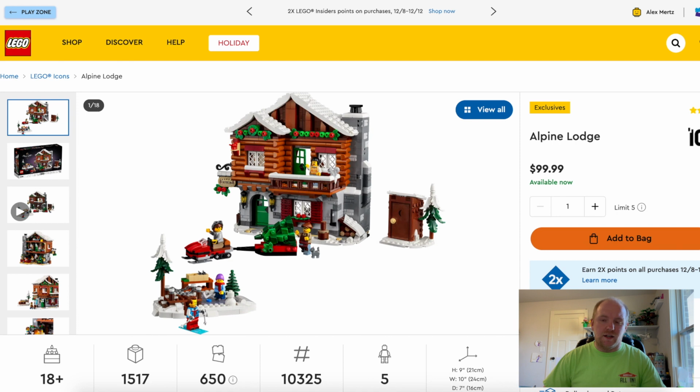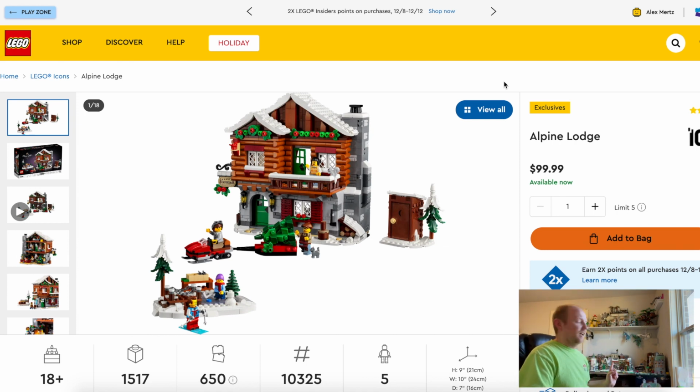Next one, again, another one that I do have, the Alpine Lodge, coming in at $99.99. As you can see, I have it about right there, kind of turned sideways.